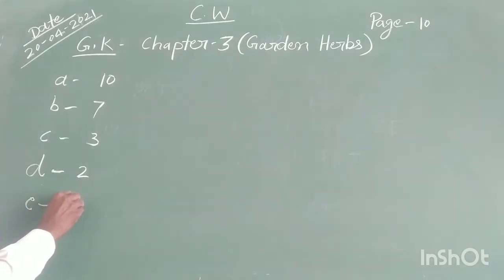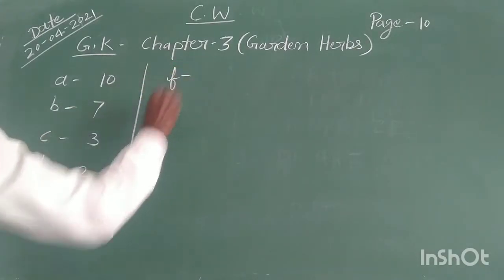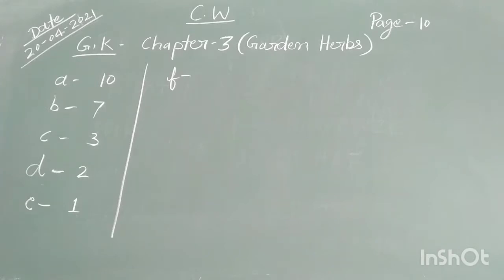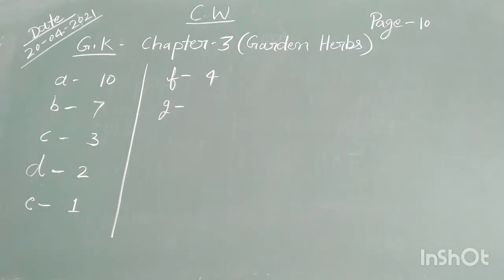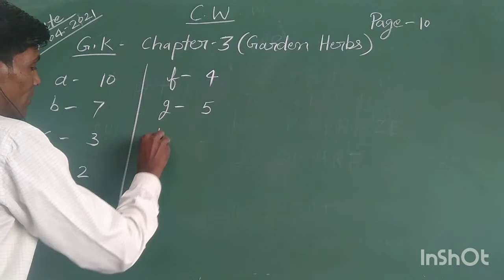First point is that, and next, as it is effective in reversal of graying of hair, reducing fever and to calm anxiety. Fourth point is right. F, G. It acts as a natural anti-fungal drug and as an insect repellent. 5 point is right. H. Next is H.